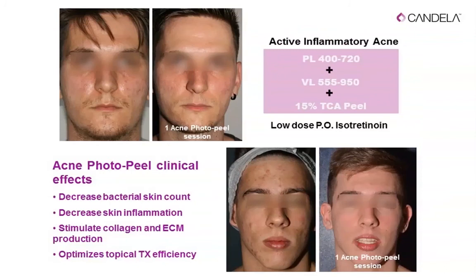Acne. Fantastic treatment for acne. In case we have acne, which are patients with a lot of protoporphyrin 9 fluorescence, natural fluorescence in the sebaceous glands, and we can measure with a fluoroscope before the treatment, we use this kind of spectrum band, which is 400 to 720. I call this a natural PDT pass, followed by a vascular pass and a TCA.